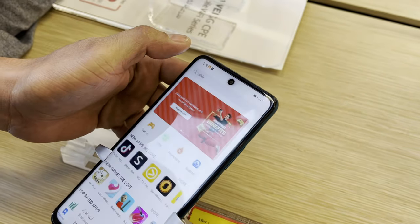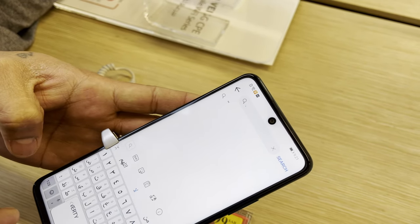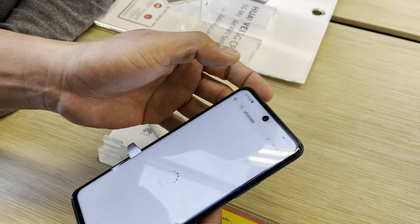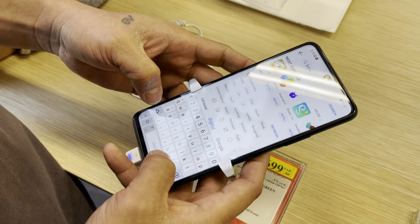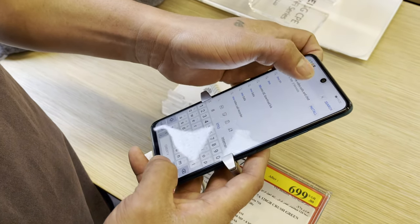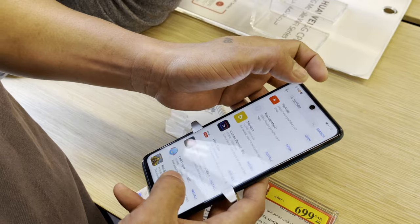Check in WhatsApp, do they have WhatsApp? Make it English. WhatsApp. What other? Check anything other one. YouTube. Okay, YouTube. IMO. YouTube helps? They help. Okay.